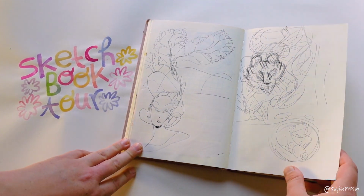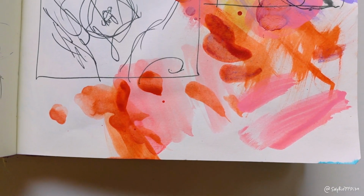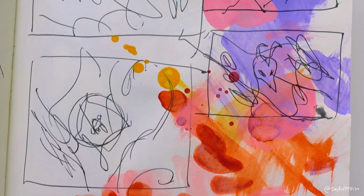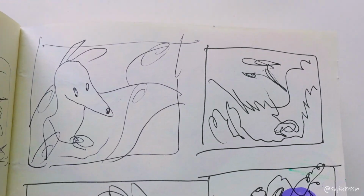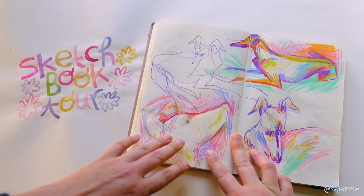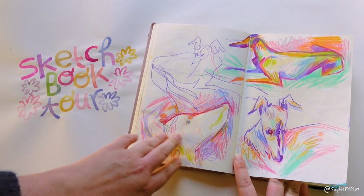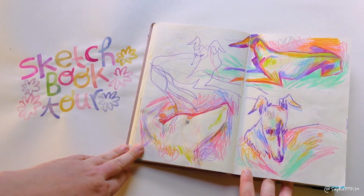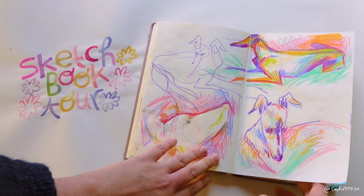Some scribbles. Oh, these are just playing with composition and trying to come up with some compositions that I was happy with. This was on BB's birthday, 1st of October. I went to the park and drew BB. BB came with me. We just had a chill little picnic. It was nice.